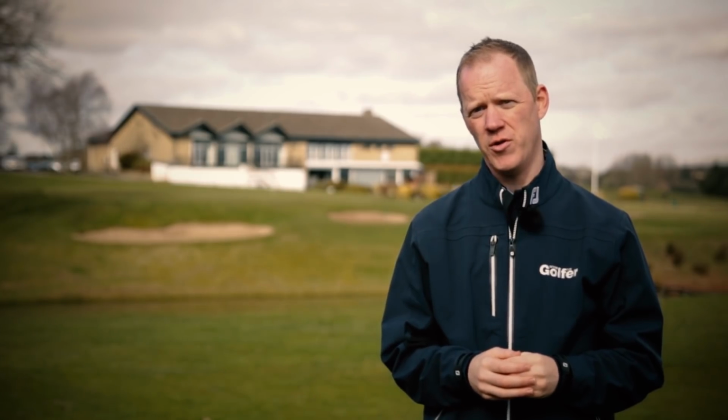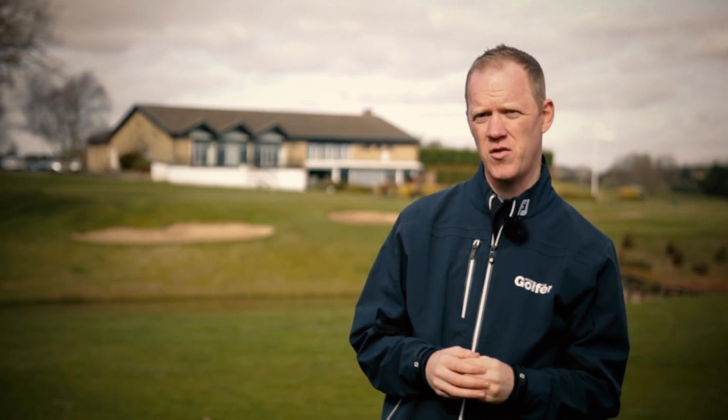The R&A and USGA took that on board, and the new rule that will come into effect in 2019 says you will drop the ball from knee height instead.